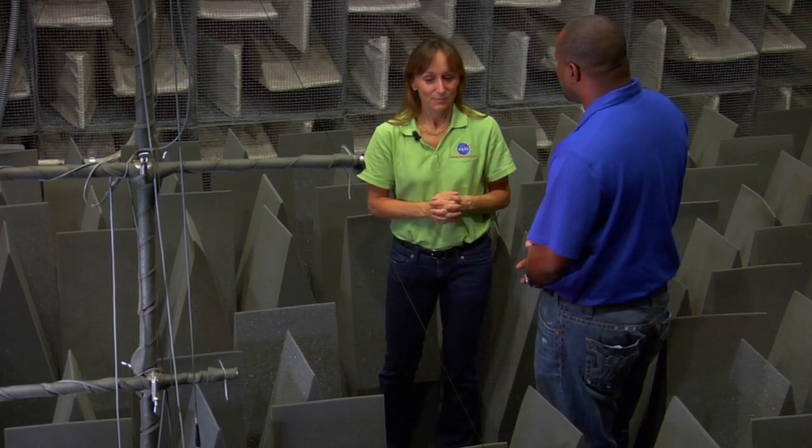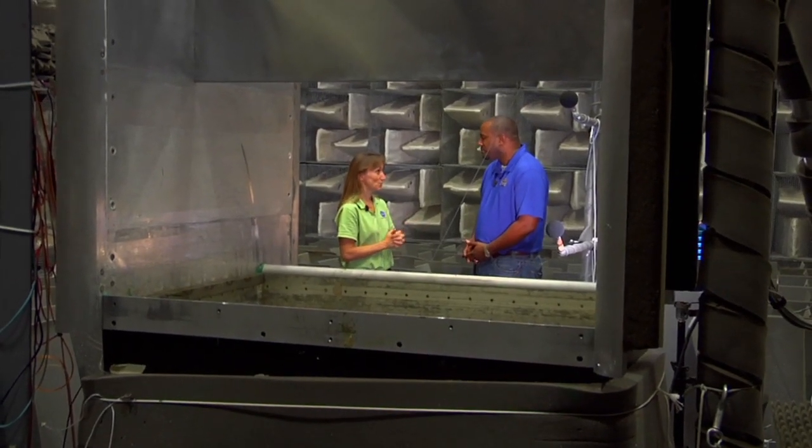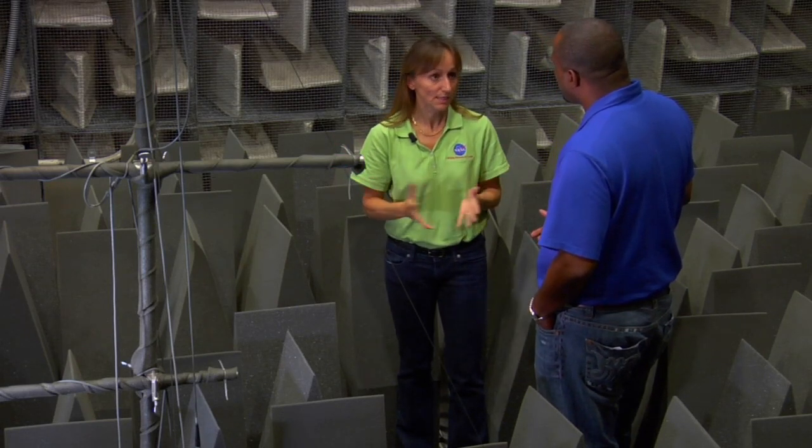What is green aviation? Green aviation is about aircraft that have minimum impact on the environment. So NASA is working on meeting the goals of green aviation. Some of the impacts we're concerned with are noise, fuel burn, and emissions. We don't want to pollute the air.